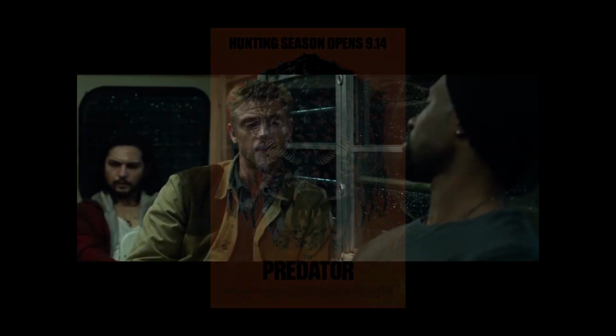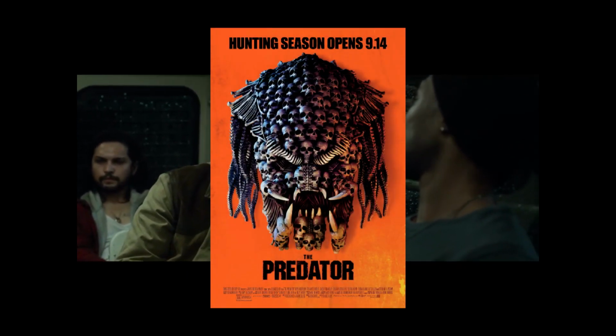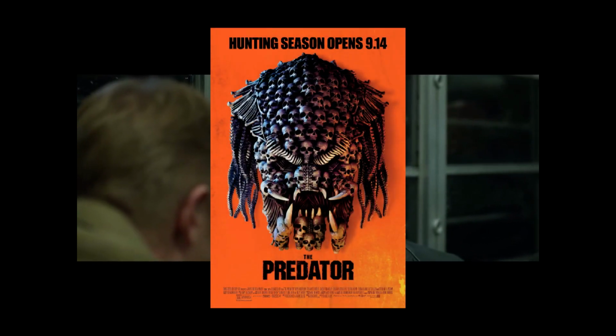Hello there everyone, my name is Garrett and today I'm going to be taking a look at the Thermal Vision Fugitive Predator from NECA Toys. Now, this Predator design is specifically from The Predator 2018.